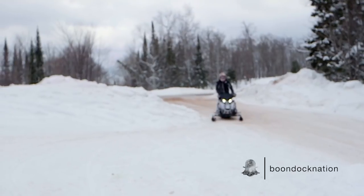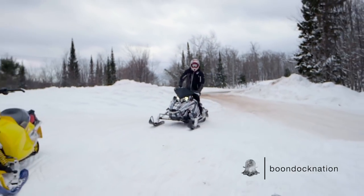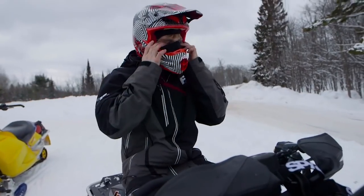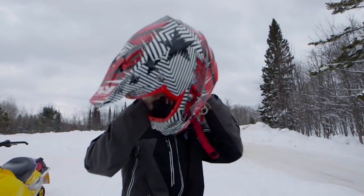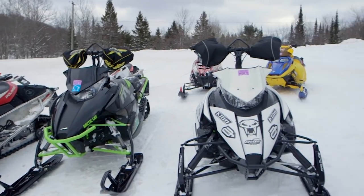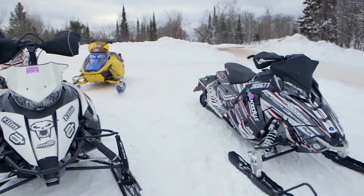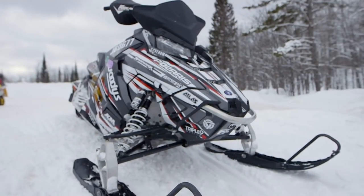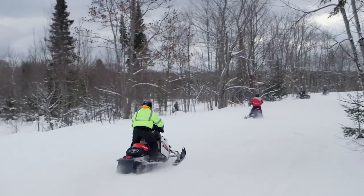Can't beat it. I'm from Twin Cities, Minnesota. We heard that they were getting a bunch of snow up here this week, so we packed up the sleds and headed up here. They got about 3-4 feet. We got every single track basically Polaris makes, from the RMK 155 to I'm on a Rush 121, or 120 actually right here. Everyone's going backcountry riding.